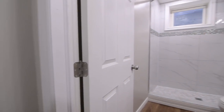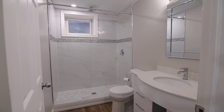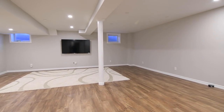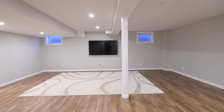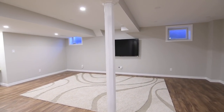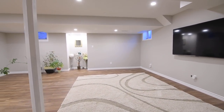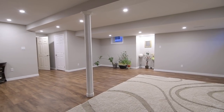as well as a stunning three-piece washroom showcasing a shower area with a rain shower and finished with oversized wall tiles accented with a mosaic tiled border and a contemporary vanity with a quartz counter. The washroom and the recreation area both showcase luxury vinyl plank flooring and pot lighting, and with its incredibly generous size, the recreation area adds exceptional living and entertaining space to the home.